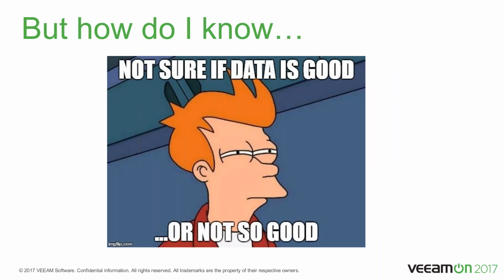Oh, Fry, my old friend. The problem really is, even if I do that, how do I know that those backups are valid? How do I know that those are good and I can use them? Like Byron said before, we can have all sorts of stuff that happens in the backup media. Somebody runs an electromagnet next to my tape drives, they get wiped.